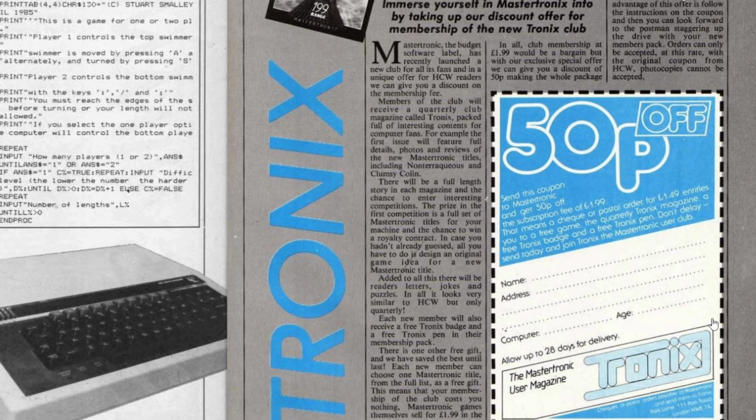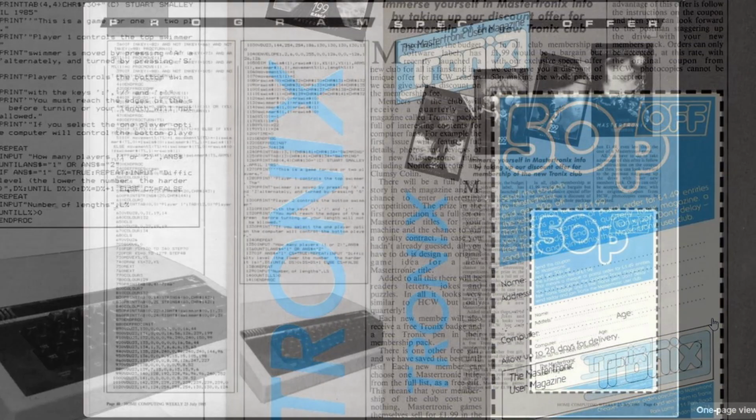I'm a little bit sad that I was too late in the game to take advantage of this offer, as I didn't really get into Mastertronic games until I got my Commodore 64 in 1988. If anyone watching this was a member of the Tronics Club and still has any of the memorabilia, I'd love to find out more about it.